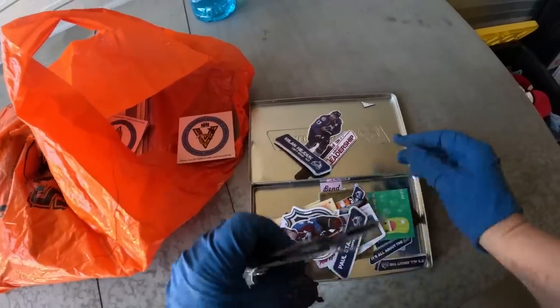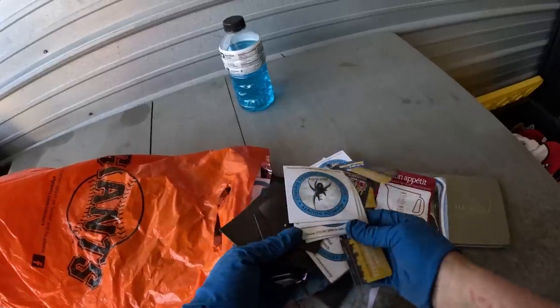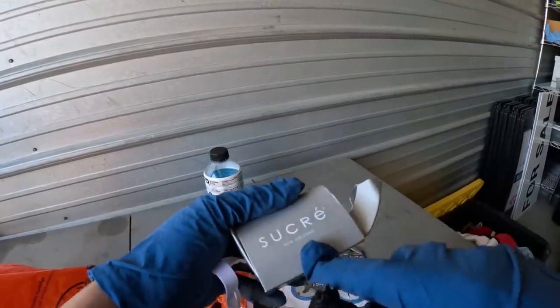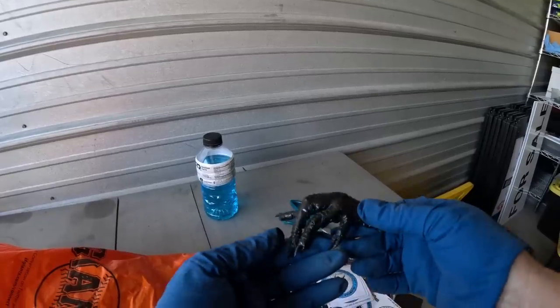Okay, nothing too cool there. Tons of refrigerator magnets, but these are lame ones. I do not know what this is. It says Sucre, and then it says New Orleans. I didn't realize the New Orleans part. It looks like a claw for something. Is that like a chicken claw or something?